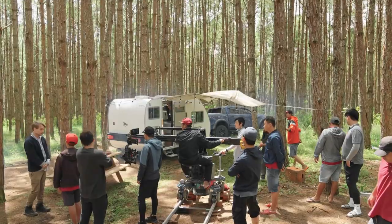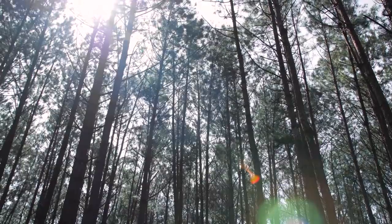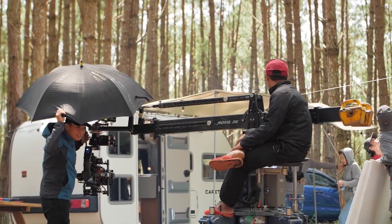I absolutely love this campsite location that we found. You got these beautiful pine forests, grass, and the sun shining through the trees. You would never know this is Vietnam.